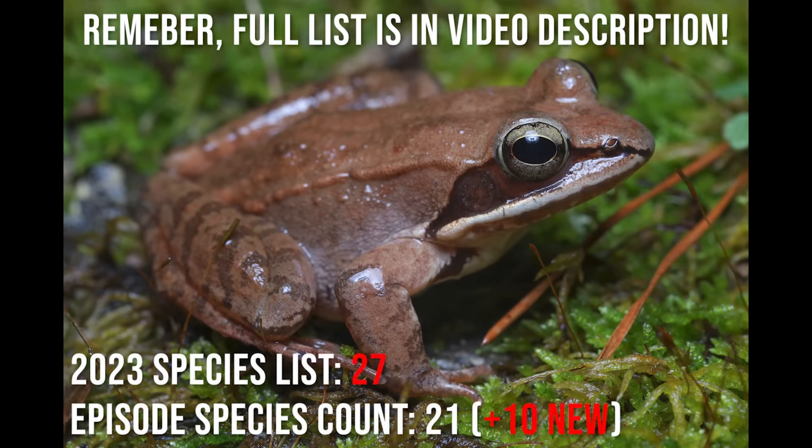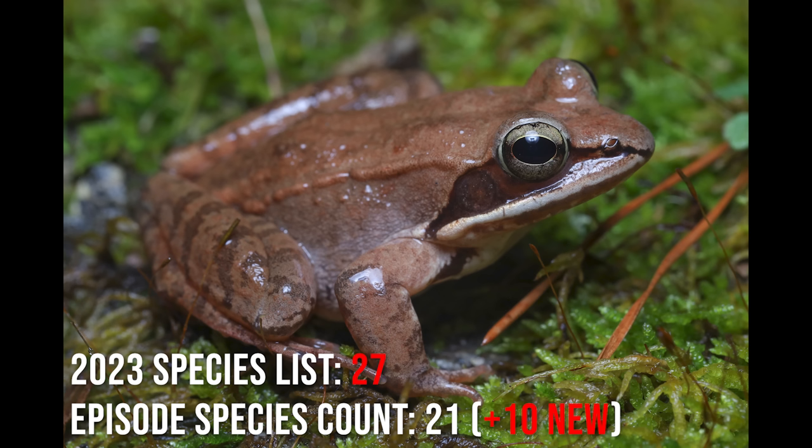All right, guys. Well, that marbled salamander was the last salamander we saw on the road that night. And our episode species total is up to 21 species. I think I labeled 20, so if you feel like going back and finding the one thing that I didn't label that I noticed, you can count them up. But of those 21 species, 10 of them were new for the year, so we are up to a total of 27 species for the year.